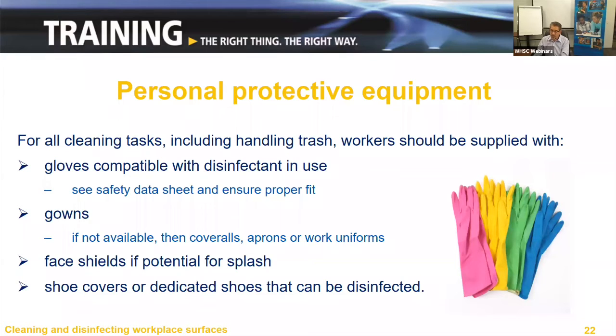Prior to any cleaning tasks, training on proper use and limitations of personal protective equipment should be provided, including putting on or removal of PPE, proper disposal, and how to properly clean, decontaminate, and maintain reusable PPE after and between uses. Workers should always inspect their PPE immediately before use and report issues such as a tear in gloves or any potential exposure to their supervisor.